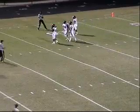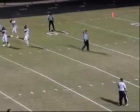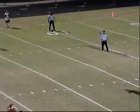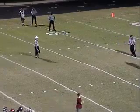Probably a mistake by the special teams from Central Carrollton because he probably cost his team about 20 yards of field position right there. So a big break there on special teams for the Cavaliers. When we come back, Central Carroll will have the ball, first down on their own 10-yard line.